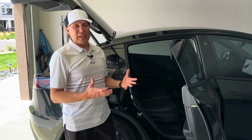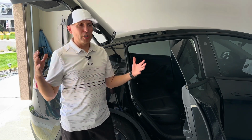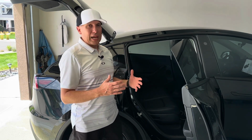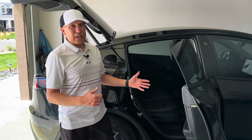Guys, the Model Y is a great vehicle. I mean, the size of it is fantastic for driving around town. We've had a couple bigger vehicles in the past. We've had a couple minivans. We currently have a longer, bigger SUV. Driving this thing is just so much fun, because it's small, it's compact, it handles great. Acceleration is great. The seating is great too.